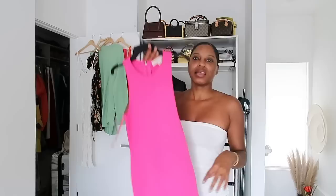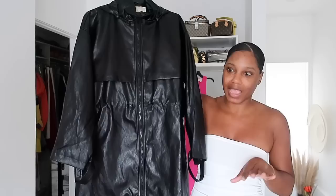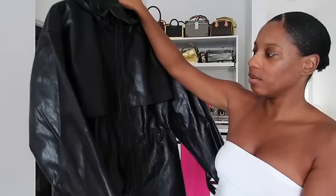And then I'm going to pair it with this coat. They had a different coat, kind of similar to the jacket I just showed you, but it was leather. I wanted to try something a little different. So this is definitely giving 80s to me. It has a zipper, and what I like is that here in the waist, you can cinch it in with these drawstrings and it gives it an hourglass shape. I think this on top of the dress would be really cool. It also has a hood. And then I got a bag to go with the look.